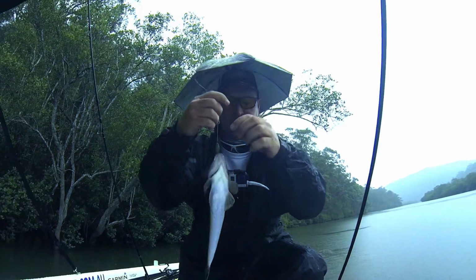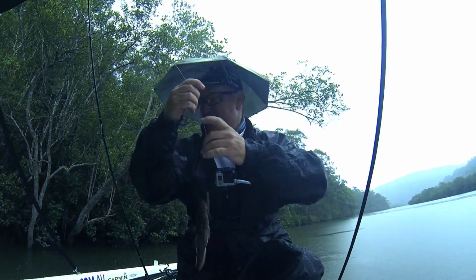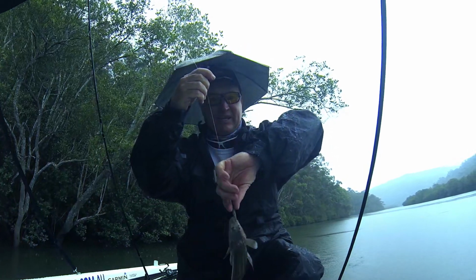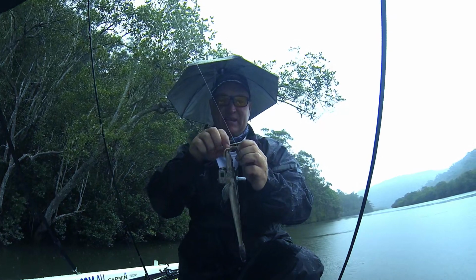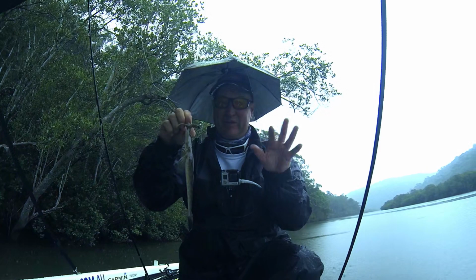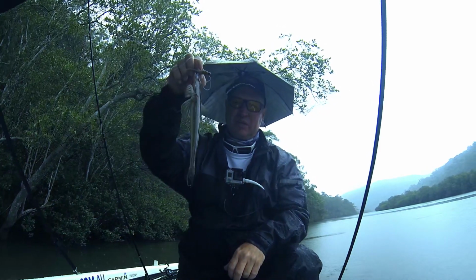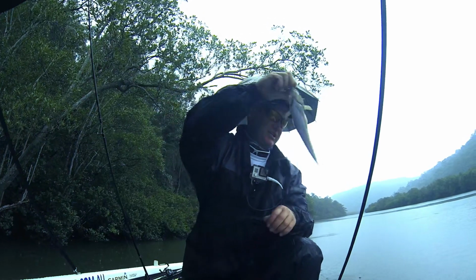First cast after rigging again. There it is. So we're definitely on to the right thing. We found the area where they're sitting. They're sitting in numbers, and the rain may be helping us. As far as I can see, we're getting some good bites. And you know, a big fish can make a mistake when the weather's a little off. So that's a good thing. But lots of little males around, lots of little babies around. And I'm just going to shake this one off quick.